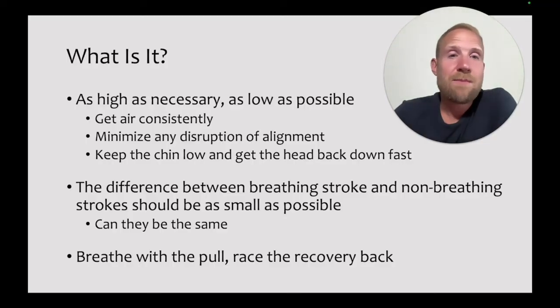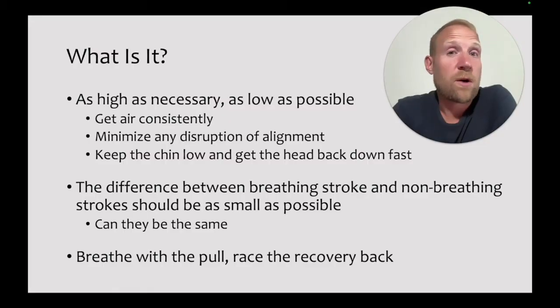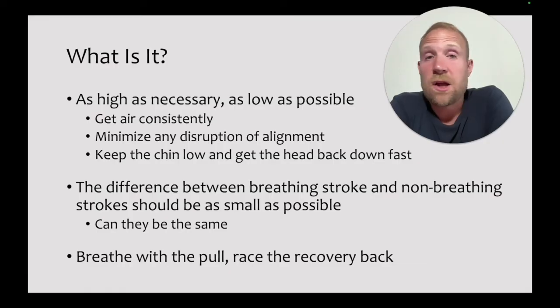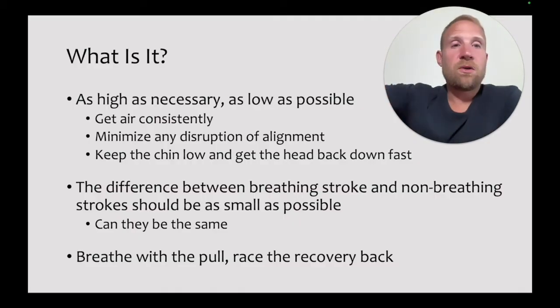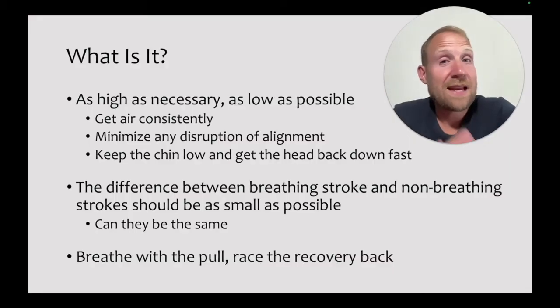In terms of timing, a great way to think about it is to breathe with the pull, and then race the recovery back, trying to get back in line before the arms come around. Again, as high as necessary so they can get their air, as low as possible to minimize any disruption of alignment. The smaller the difference between the breathing stroke and the non-breathing stroke, the better. Start the breath as they pull and then get the head back down before the arms enter the water.